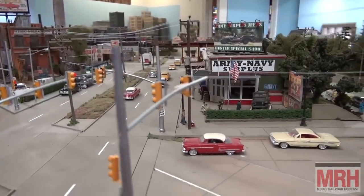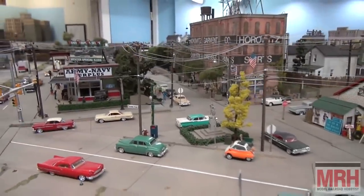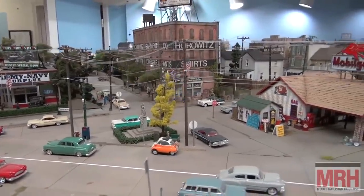Remarkable. So let's just kind of walk down through and tell me about some of these. Now, are these buildings scratch built, or are they kits, or what?